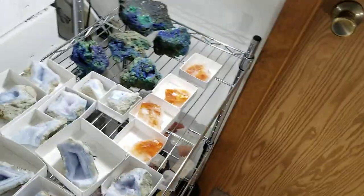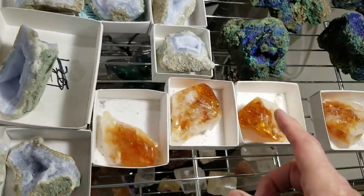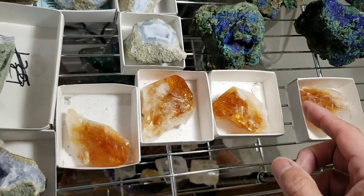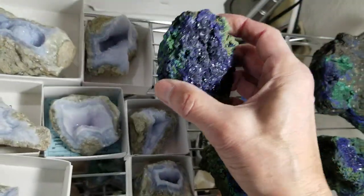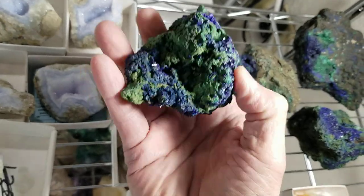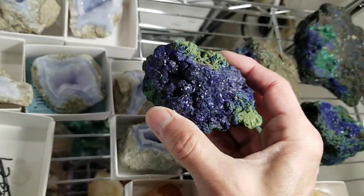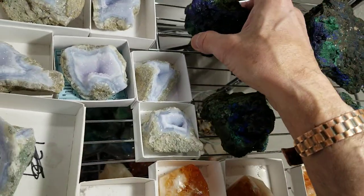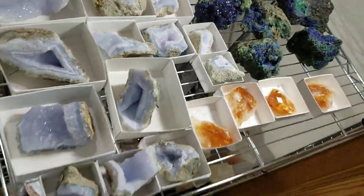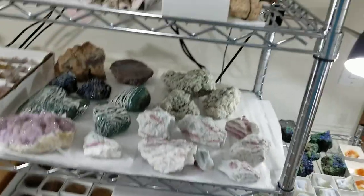So we're going to go over to this table here. We have more of the holly blue agate. We have more of the heat-treated amethyst, in quotes, citrine. We have beautiful azurite and malachite stones. Look at this. Look at the sparkle and the color in this azurite. This is one of the nicest pieces I've seen. It's just stunning. So like I said before, azurite and malachite are cousins. They form together. So now we're going to go up here.